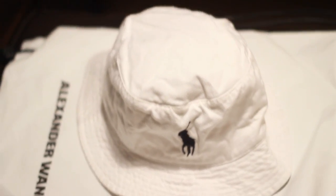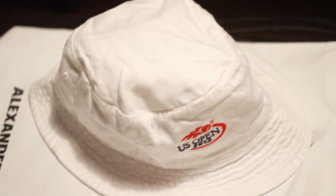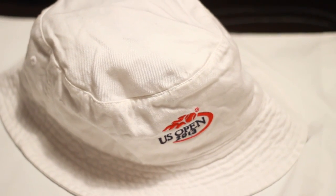So I stumbled across this beauty. All white, Polo Ralph Lauren bucket hat. And it just says on the back US Open for some reason. US Open 2013. So I'm gonna break it down for you guys, alright? Its initial value, MSRP on this was $39.50, so that's $40 basically. And then they marked it down to their original price, which is $30, so $29.99.